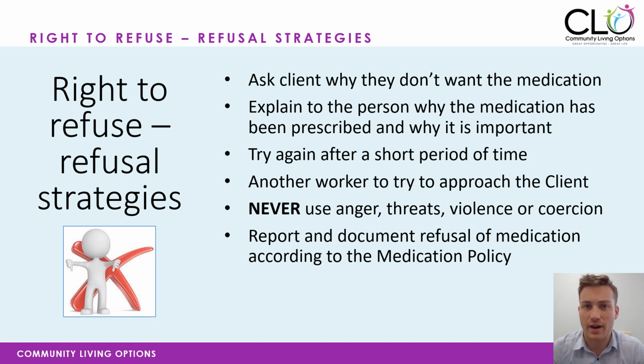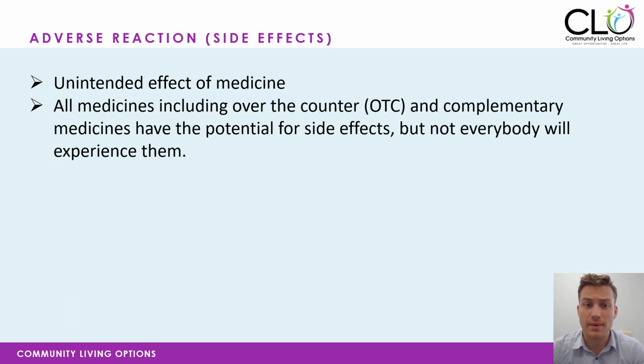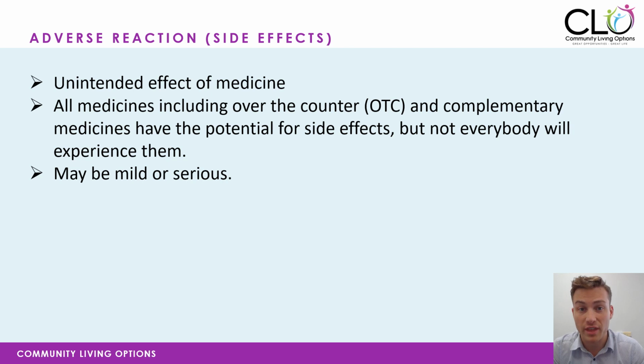We can also call the pharmacist or Poisons Line to check what kind of outcome we'd expect from a client refusing that medication. So adverse reactions and side effects can happen to everyone and anyone, regardless of the medication. It can happen, okay? So they can be mild, they can be serious, they can also be positive, which a lot of people don't often think about.